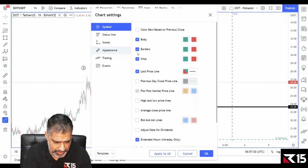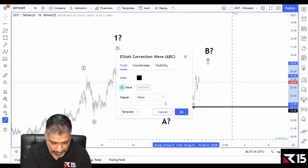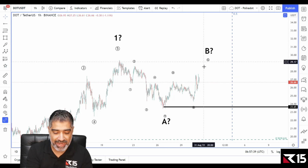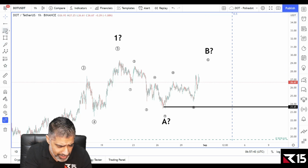I'm trying to make sure we're on the same page, so when I'm talking, we're seeing the same thing. But what is the typical price and time zone for this end of wave B? What should we anticipate? All right, let's have a look at that.